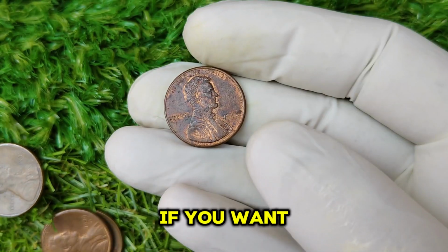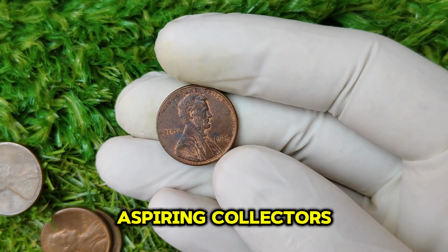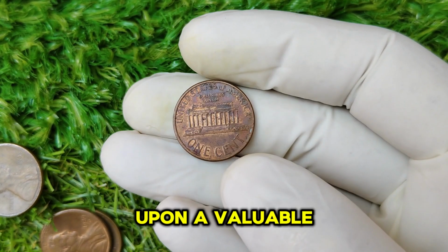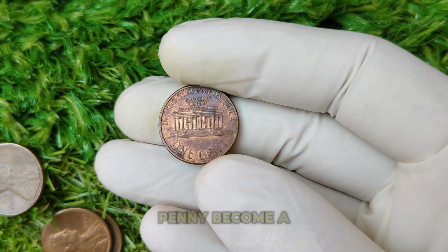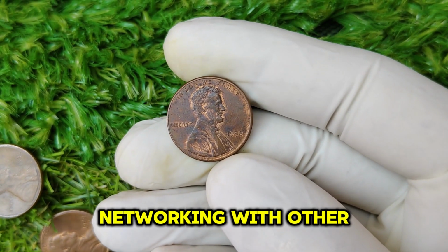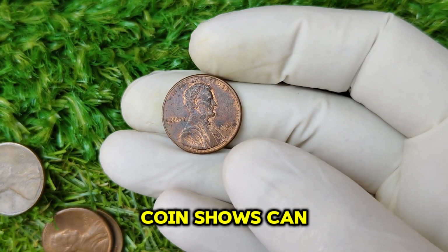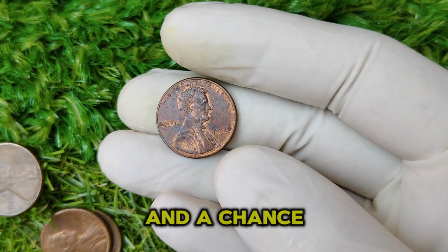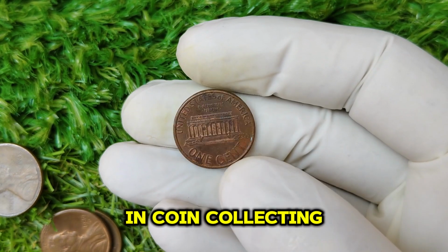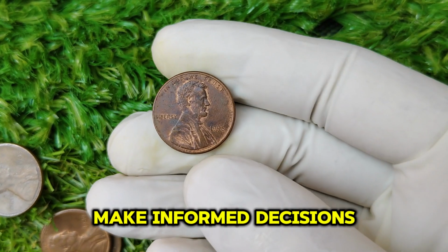So, what should you do if you want to get your hands on one of these valuable pennies? Here are a few tips for aspiring collectors. Always look through your pocket change and piggy banks. You might stumble upon a valuable 1998 no-mint mark penny. Become a member of local coin clubs or online communities. Networking with other collectors can provide valuable information and resources. Visiting coin shows can give you access to knowledgeable dealers and a chance to purchase rare coins directly. Keep up with the latest trends in coin collecting. Knowledge is power, and understanding market fluctuations can help you make informed decisions.